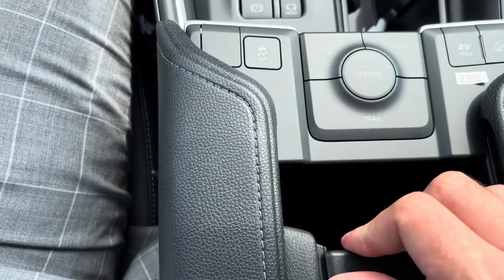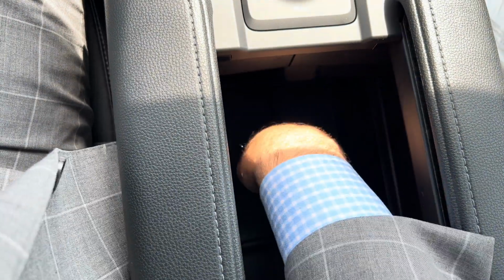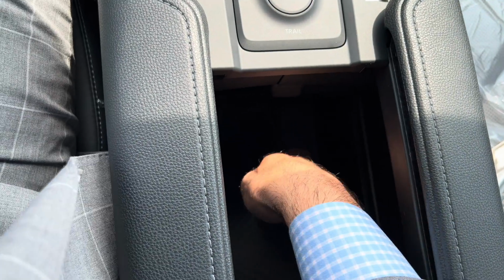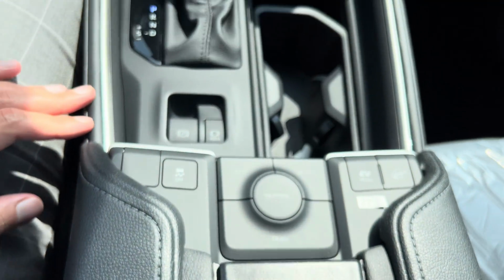But then, like I mentioned, check out the oversized center compartment here. And it does have, yes, a removable tray in case you wanted anything to sit up at the top here. But let me get down in there and you guys can take a full look. It's very deep, very wide. Definitely oversized when comparing to that of a non-Grand Toyota Highlander Hybrid or gas.